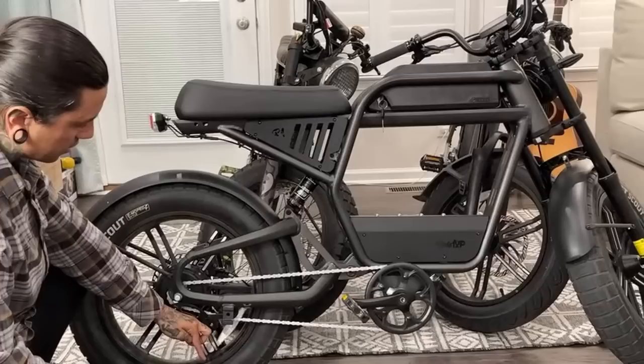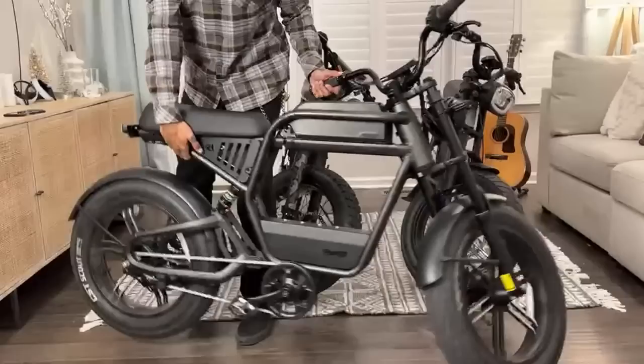But other than that, maybe we love this bike. Bring one of those in too.